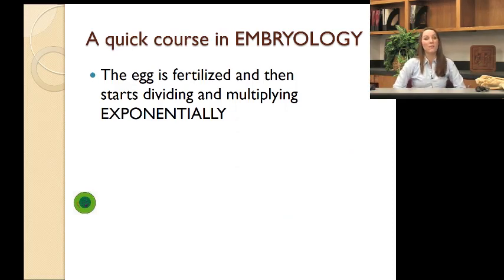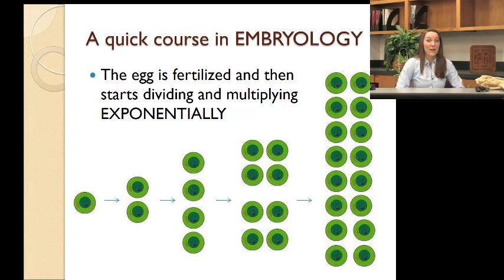Okay, so next we need to talk about embryology, which is the study of the growing embryo. And we'll talk about what embryo means in just a minute. But once the egg is fertilized, it starts dividing and multiplying exponentially. Some of y'all may have learned about exponential growth in math, and it's sometimes compared to linear growth. Well, exponential growth means that if you have something, you're going to multiply it by 2 each time. So it's basically doubling and doubling and doubling. Linear growth would be if you just kept adding 1 cell each time. So you'd have 1 cell, then you'd have 2 cells, then 3 cells and 4 cells.